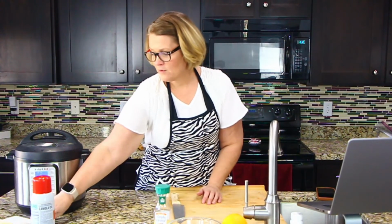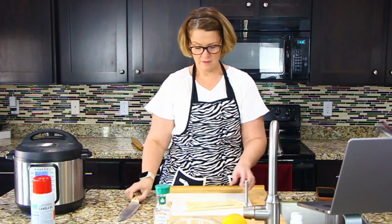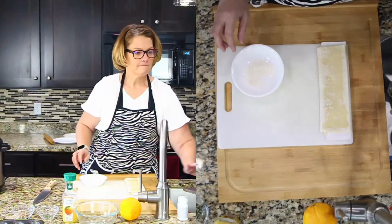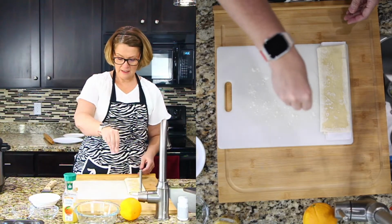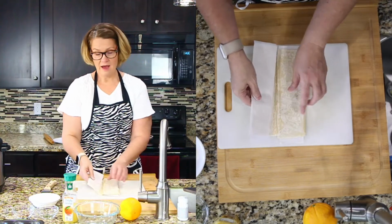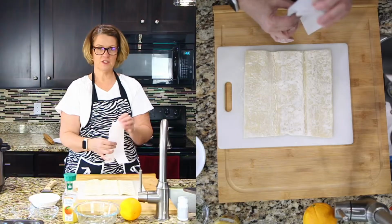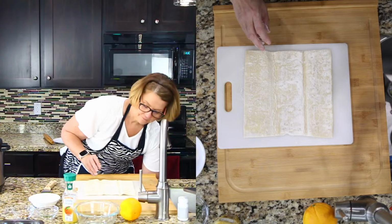Let me grab a few of these ingredients. All right. We have got our puff pastry. Now, I'm just going to take just a little bit of flour, just because I don't want anything to stick. Now, this was frozen puff pastry. Let it thaw out naturally, you guys. Pull it out of your fridge, just cover it in plastic, and just let it thaw all on its own.